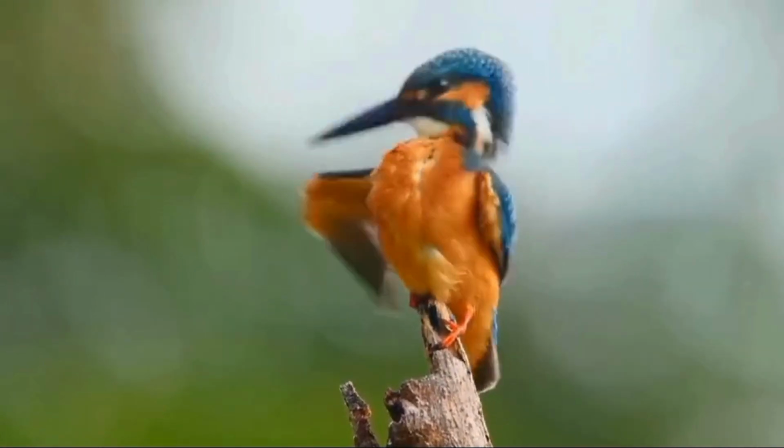Hen. Mummy hen is pecking to find some worms. Look at these adorable little chicks.